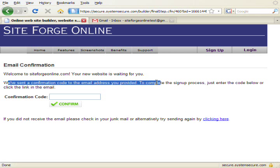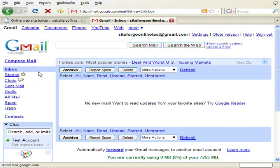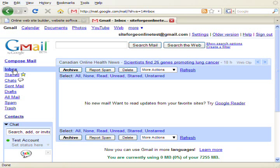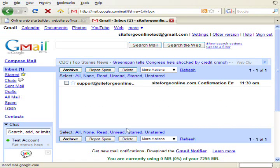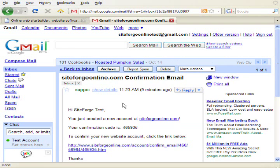So we head off to our email because our confirmation code has been sent there. This may take a couple minutes depending on how fast your mail server is responding. Right now I'm using Gmail as a test account.